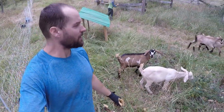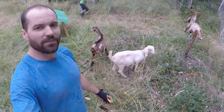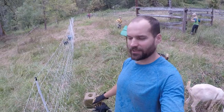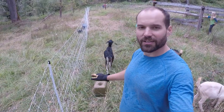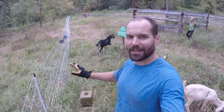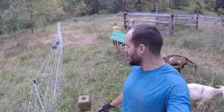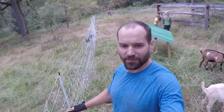Okay, we've got the fence up and the goats are settled in. We haven't electrified the fence yet, so we know from experience with the first two boys, Harry and Ron, that they'll get shocked the first few times and kind of spaz out and maybe even run into the fence more, so we'll have to be babysitting them a bit today. But things are turning out really good.